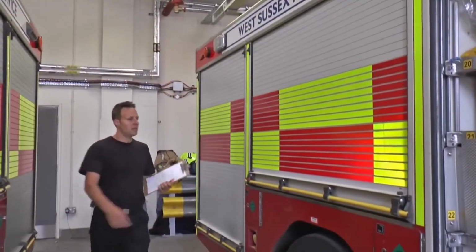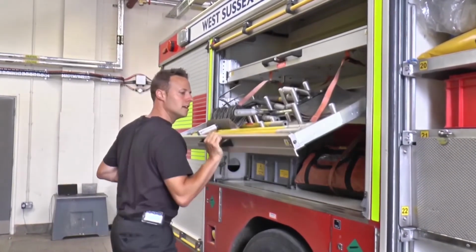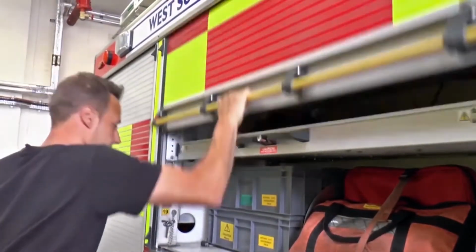The firefighters have to check the fire engine to make sure everything is ready in case they have an emergency. Can you see what Richard is checking at the moment? He's making sure that everything is in the right place.